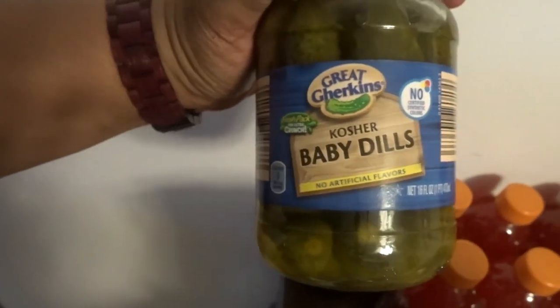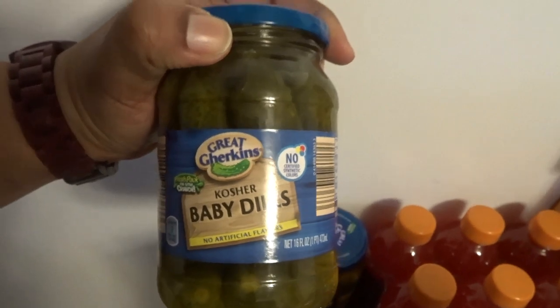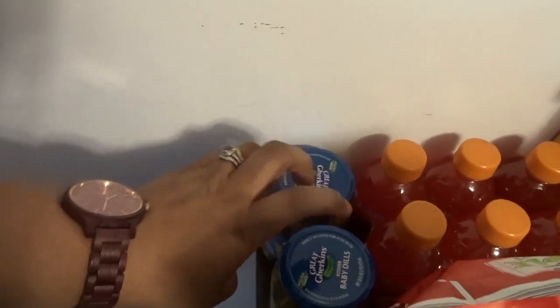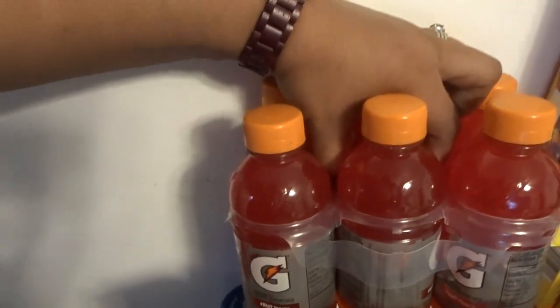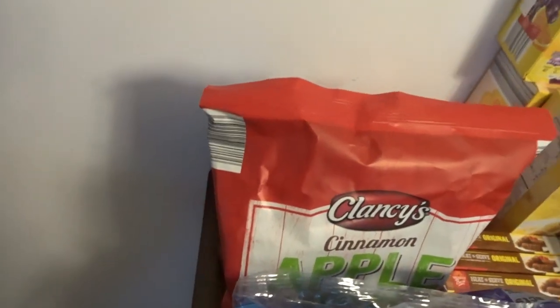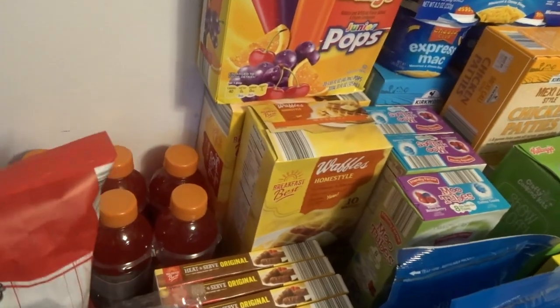And then, as always, pickles. If you see any of my other hauls, you know everybody likes pickles, so we get them every time we go shopping. And then I got this pack of the small bottles of Gatorade. Connor was sick, and so he had a lot of Gatorade, and now he wants it all the time, so I'm trying to compromise with that. So I got the little bottles.